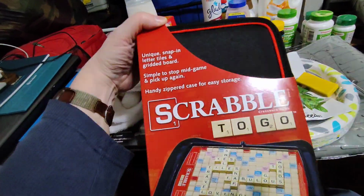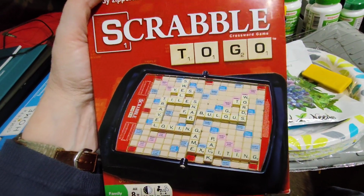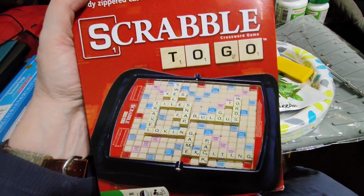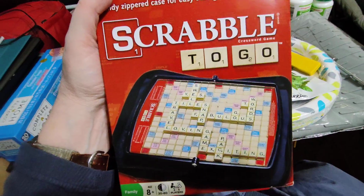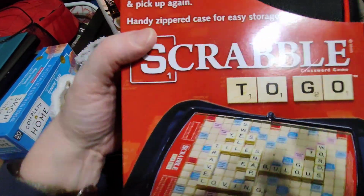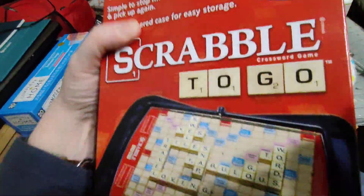I helped someone online find a good deal on Travel Scrabble. So I thought, you know what? I'm going to get me one myself. We actually purchased them at the same time. I originally thought that I would buy it for her and then send it, but she found one locally to her, so the order had already shipped. You know what? This is good to have because I can take this on family trips. And because this is a travel set, the tiles lock into the board and everything stores in the case. So I got that.